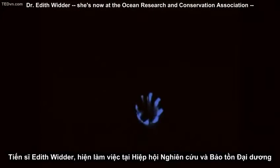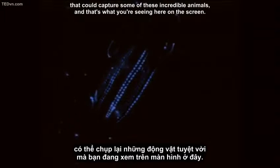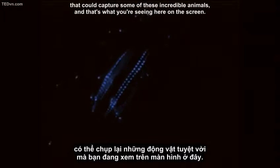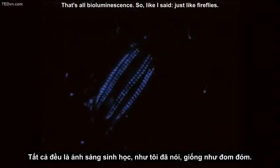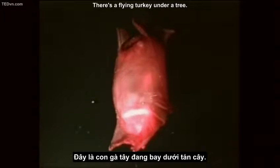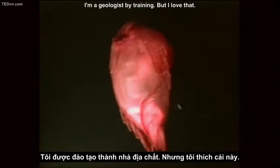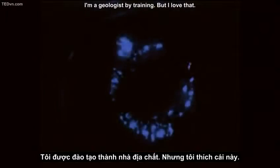Dr. Edith Witter, she's now at the Ocean Research and Conservation Association, was able to come up with a camera that could capture some of these incredible animals, and that's what you're seeing here on the screen. That's all bioluminescence, like I said, just like fireflies. There's a flying turkey under turkey. I'm a geologist by training, but I love that.